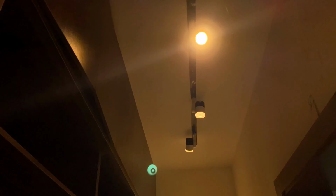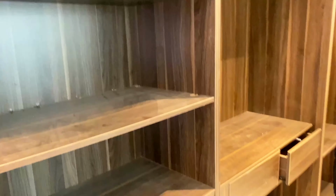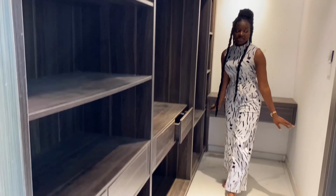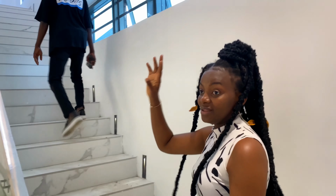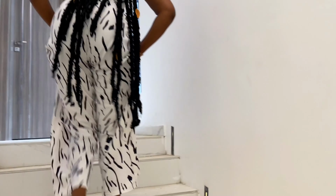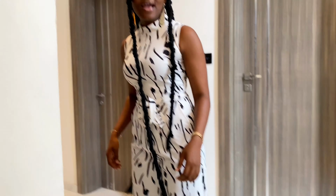This is like the master's, and it has a walk-in closet. Well, this house is so fine. I am speechless. When I say that's the master's, there's another stairs here. You have one more to the master's. And yeah, that's another thing.